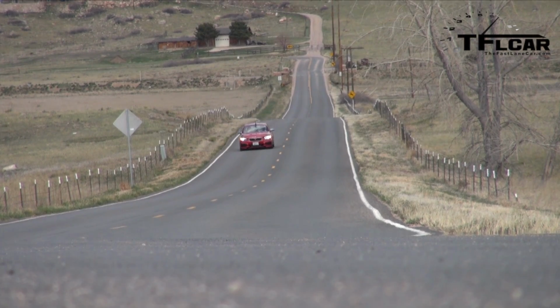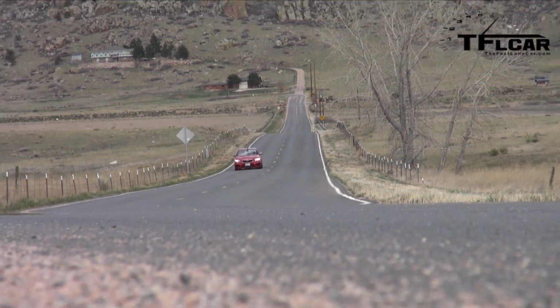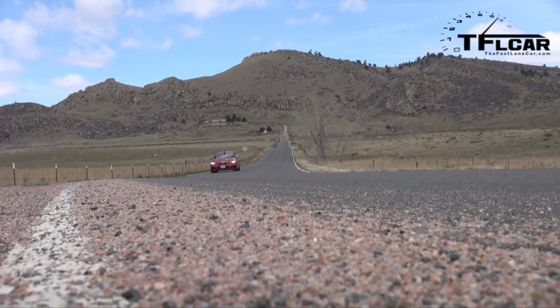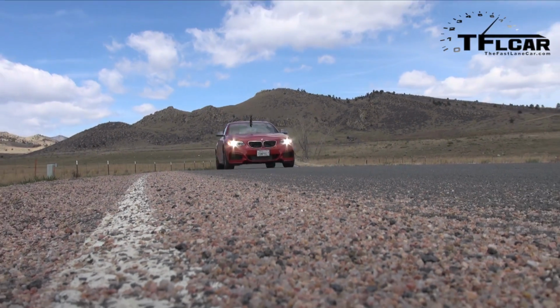Listen to that. Oh yeah. You know, every time it shifts, the little traction control light turns on. Just enough to get those wheels to break loose, just a tiny bit. That's why I love this car. You know, there'll probably be an M2, but this is just the right amount of power, because any more power, you're going to overwhelm the chassis. Sure, a lot of power is great, but this car is balanced, Nathan.